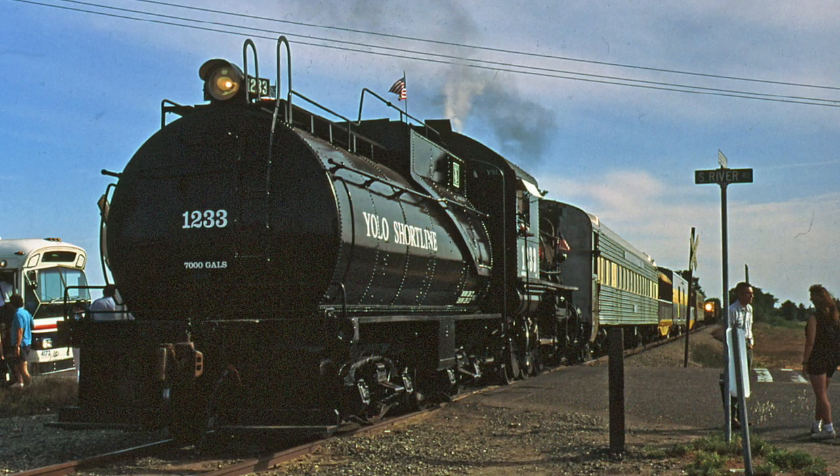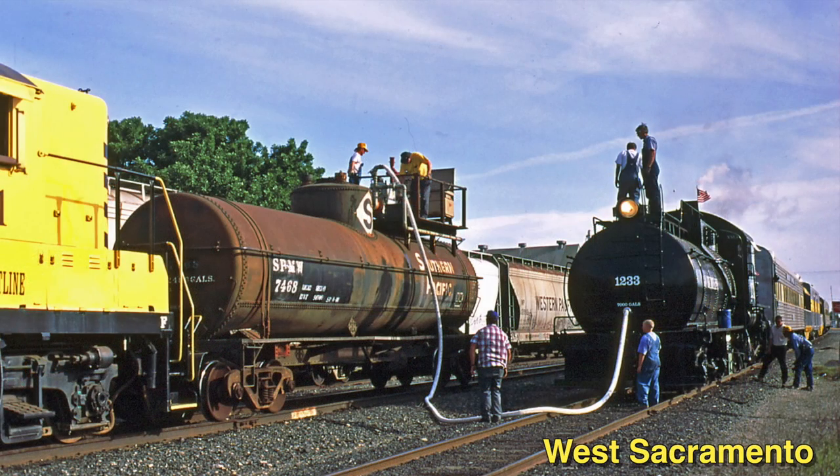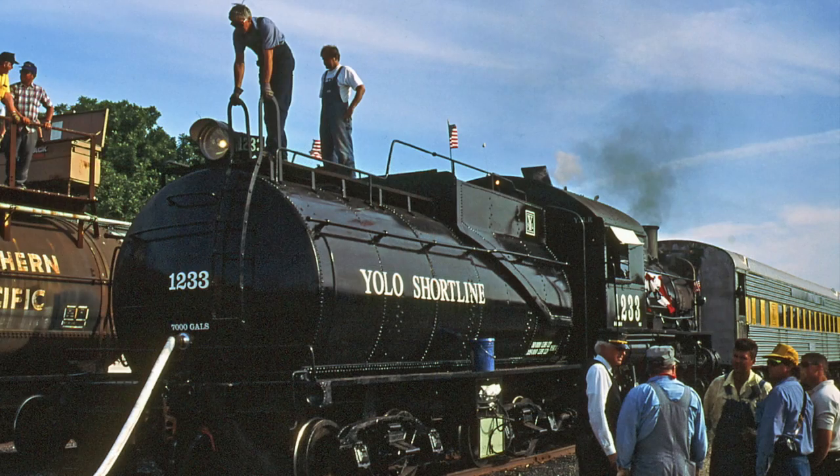Passengers are detraining at South River Road to circumnavigate Union Pacific's rails in West Sacramento, only to reboard on the north side.